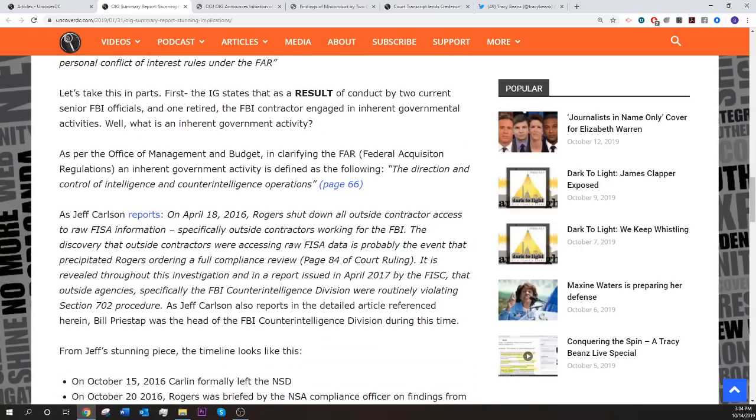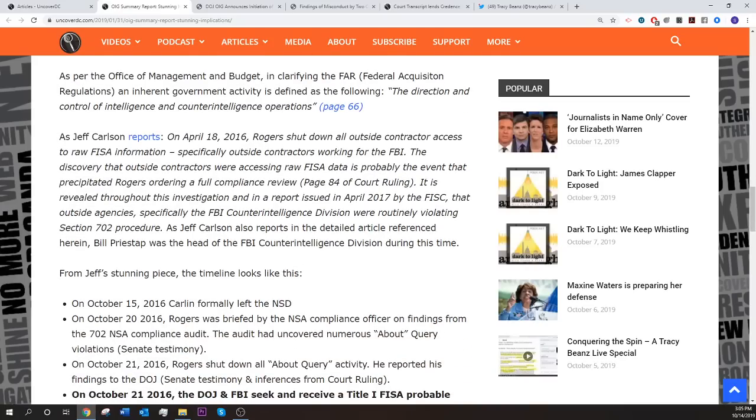So first, the IG states in that summary report that as a result of conduct, the FBI contractor engaged in inherent governmental activity. Well, what is an inherent governmental activity? As per the OMB, in clarifying those rules, an inherent governmental activity is defined as the direction and control of an intelligence or counterintelligence operation. In other words, the only people that can do those investigations are the FBI or the DOJ. You cannot farm out a counterintelligence operation to a government contractor.